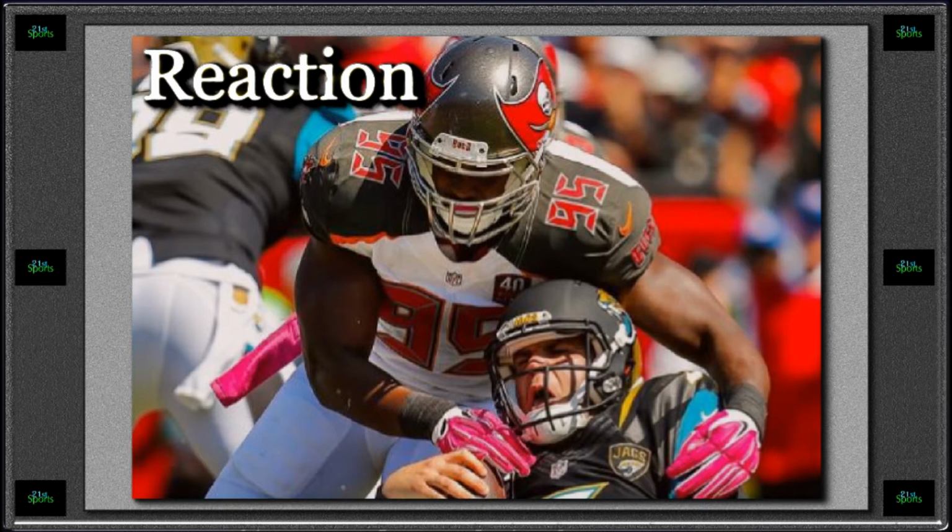The Bucs would recover the onside kick attempt. Winston took 2 knees, and this game came to a close. The final score 38-31 as Tampa Bay wins their second game of the year. They're now 2-3, 1-2 at home. They end their 11-game losing streak at home, winning the Battle of Florida as Central Florida versus North Florida, Tampa Bay versus Jacksonville. And the Jags are now 1-4. They're 0-3 on the road.